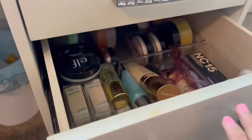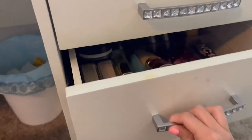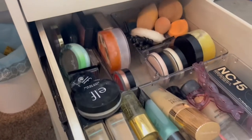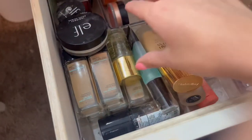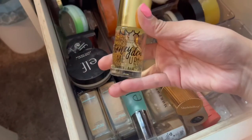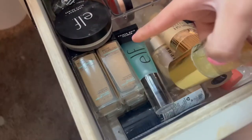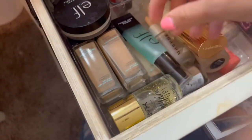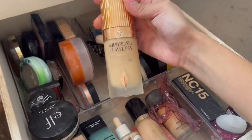Also, these are slam proof, so they don't slam loud. You need to pull them hard. But right here we have my foundations. A lot. Okay, so these are my Maybelline foundations. I love this primer. This is the Honey Do Me Up by NYX. And then we have my e.l.f. Power Grip one. And then my favorite foundation of all times, the Charlotte Tilbury Airbrush Flawless Foundation.